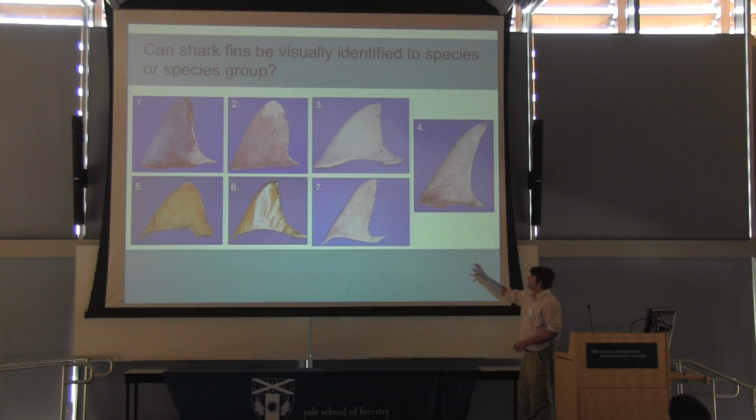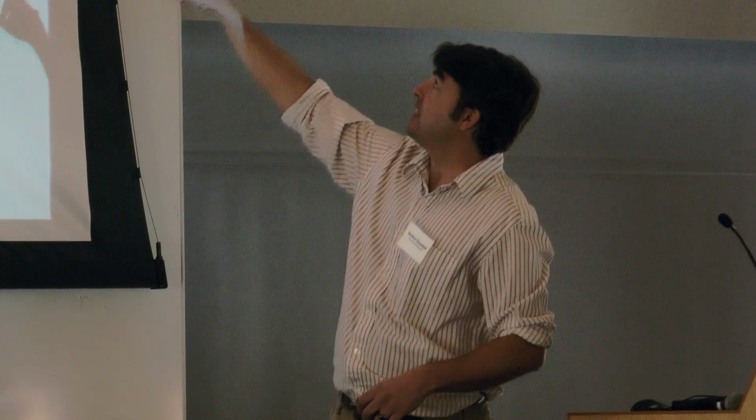You can see that. So if I hold up these 7 fins again, can you guys spot one that is broadly rounded with a white apex? This number 2. That's an oceanic white tip. You are now an expert Chinese trader. Can you see the porbeagle with the white free rear tip? Number 1. Does anyone see a fin or any fins that are very much taller than they are broad? Number 7 and number 4. Those are hammerheads. So that's literally as hard as it is.